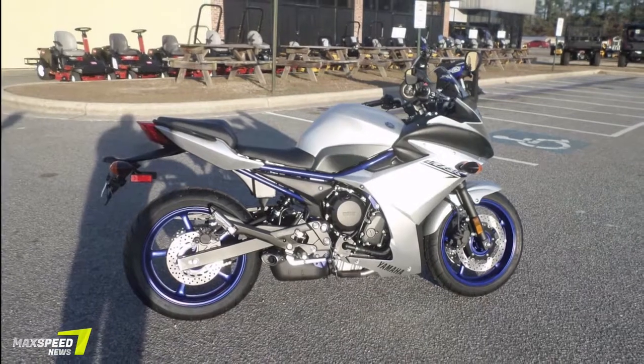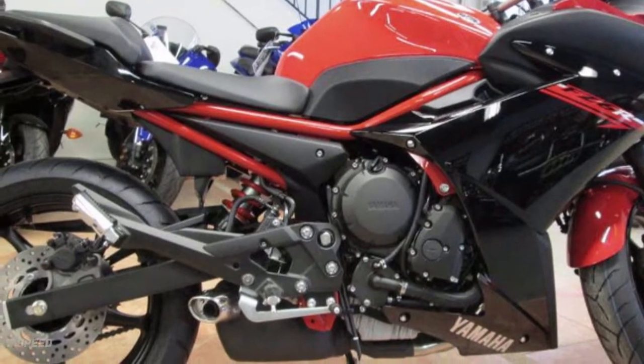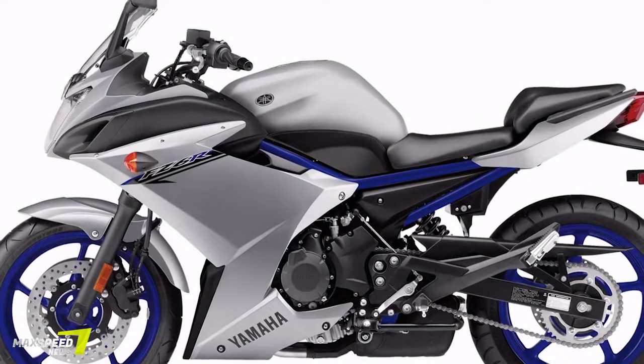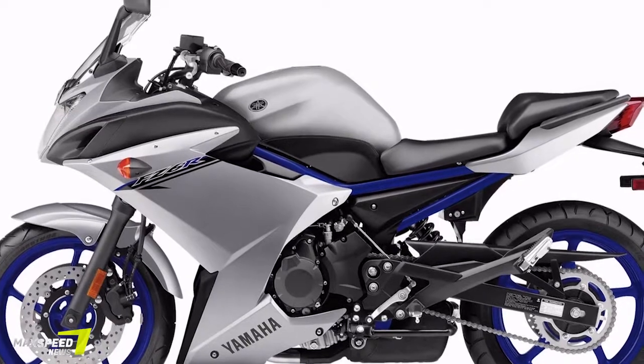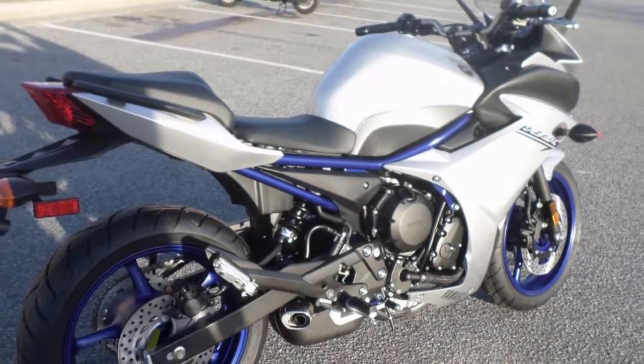There is no shortage of competition in the mid-size sport bike bracket, but I wanted to focus in on the threat posed by the Honda CBR 650F. What about the size difference, you ask? These two bikes are just different sides of the same coin, and I can prove it.